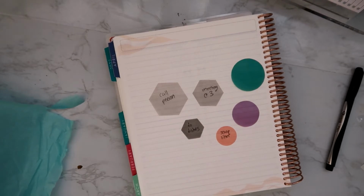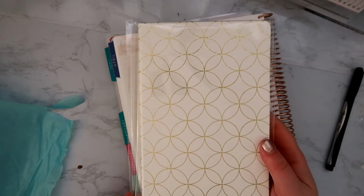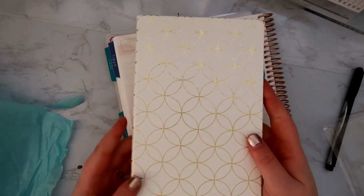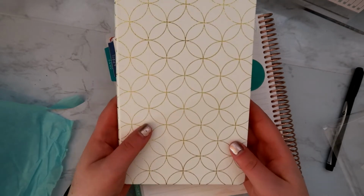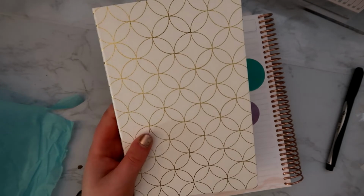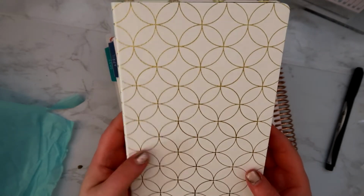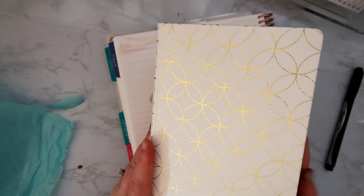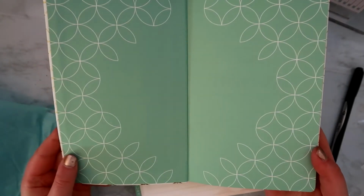So let me show you the first one. When I saw this notebook, I had to get it. This is the softbound notebook in the mid-century circle design. This is absolutely gorgeous. And I thought it would be the perfect on-the-go notebook. So here's what it looks like. It is a smaller size, 5 by 8 1/4. And it does have gold embossing on it. The edge of the pages are also gold. And then when you flip it open, you have this beautiful pattern on the inside.